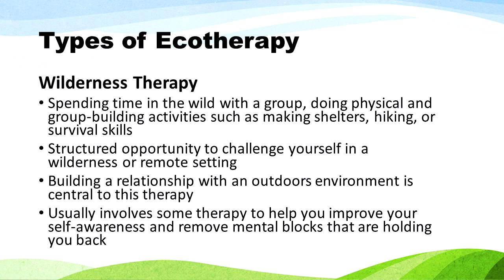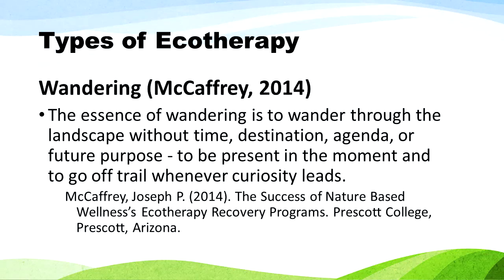And that brings us to wandering. I'm going to read you a quote here from McCaffrey, 2014. "The essence of wandering is to wander through the landscape without time, destination, agenda, or a future purpose, to be present in the moment, and to go off trail whenever curiosity leads."